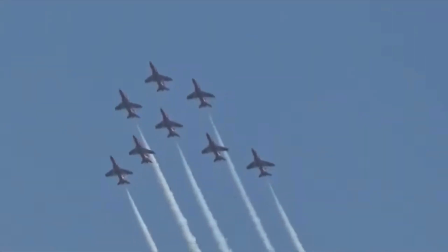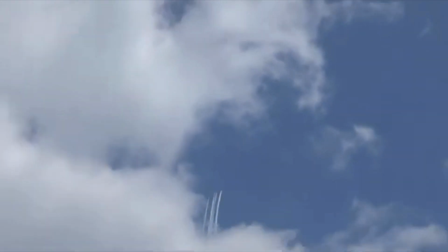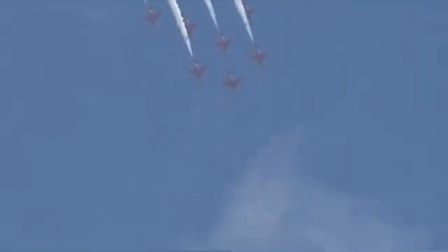Again, the team pulling up at over 400 miles per hour and 4G. Once again, reaching that 5,500 feet at the top of the loop. As they reach the top of the loop, the aircraft are now slowing to approximately 120 to 130 miles per hour, which means that the flying controls are a little bit less responsive, making formation keeping even more difficult.